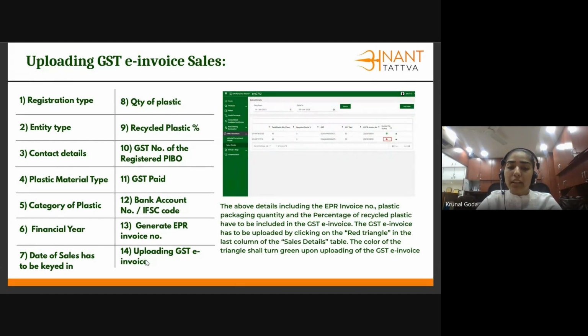The EPR invoice number will be generated whenever you do the sales entry, and you will have to upload the GST invoice. So where do you upload the GST invoice? Just for awareness, you have to mention the GST invoice under this red symbol, and once you have uploaded the invoice and it is verified, the red symbol will turn into green. Until there is a red symbol on this, you won't be able to do the annual return filing. Once you upload the document, it will turn green.